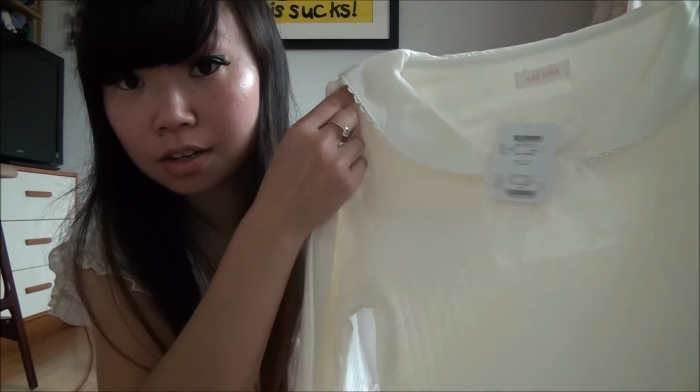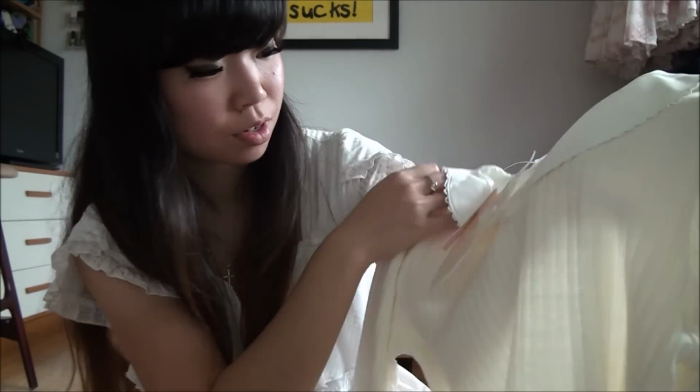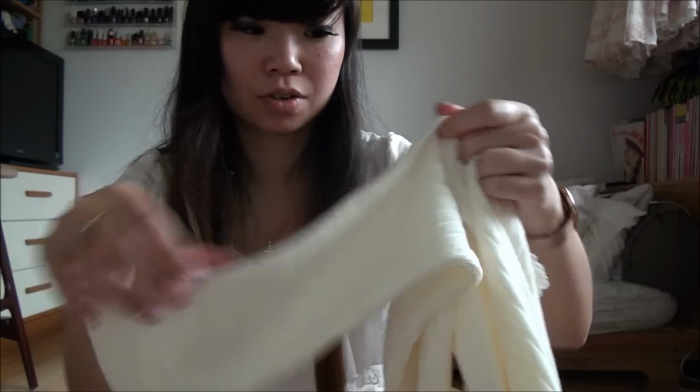Blouse. This is a long sleeve, small sailor collar blouse with a detachable bow detail. It's made of like a thin, almost knit material.